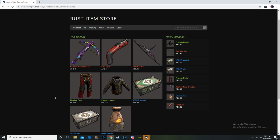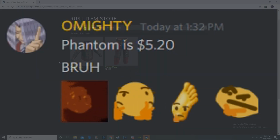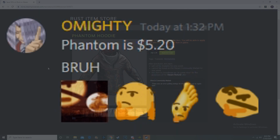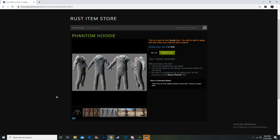Also, it looks like people have caught on at the moment when it comes to buying pants over hoodies. So I'm just going to straight up say, if you're going to buy either, I don't really think it's going to matter too much because usually hoodies get bought a lot more than pants, which is why I always recommend to get pants over hoodies. But at the moment, as you saw, the pants are actually selling for more than the hoodies. So $5.20 each, so that's instantly going to cost you $10.40 if you're just buying two skins.